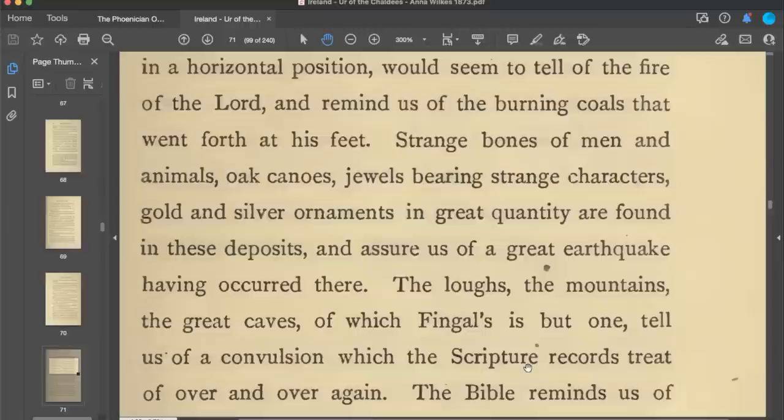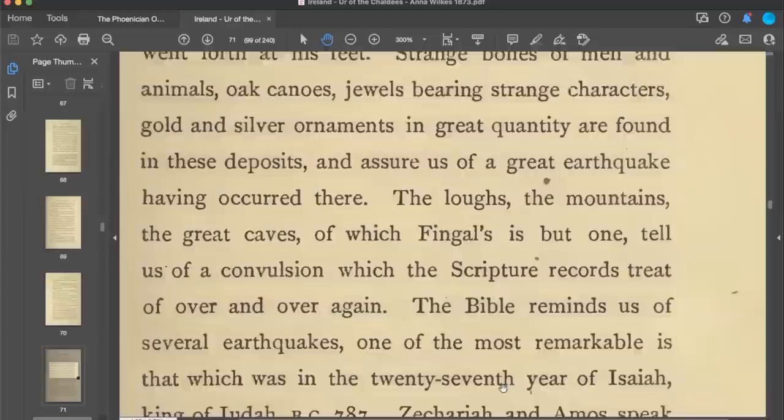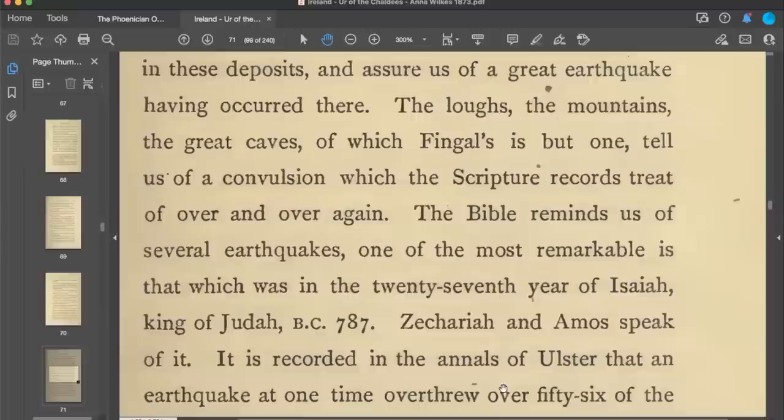The hills, the mountains, the great caves, of which Fingal is but one, tell us of a convulsion which the scripture records over and over again. The Bible reminds us of several earthquakes. One of the most remarkable is that which was in the 27th year of Uzziah, king of Judah, says here BC 787. Zechariah and Amos speak of it.